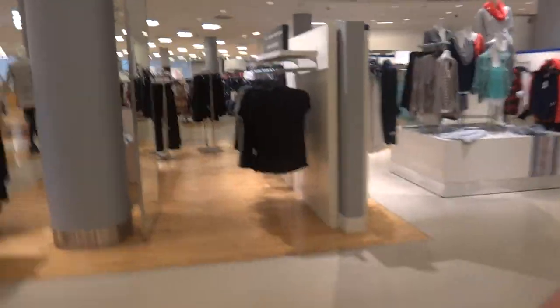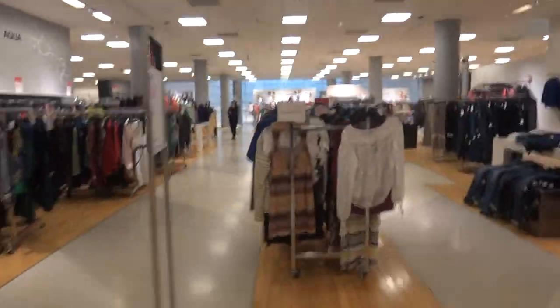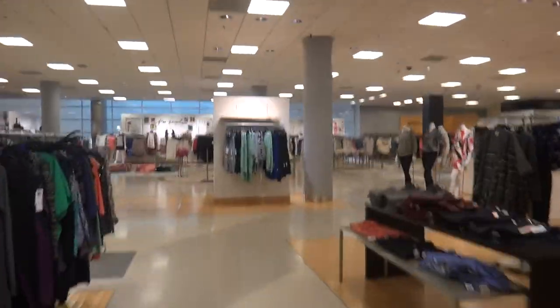Boutique. Yes, the boutique. Boutique. I don't know. I'm being very random right now. I don't know why. Brock, I know you asked for a tour of Macy's, but you're getting Bloomingdale's too.